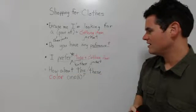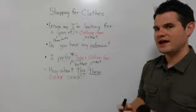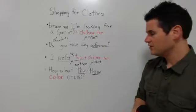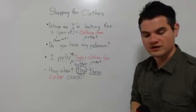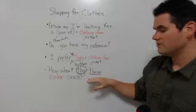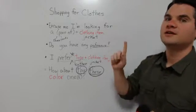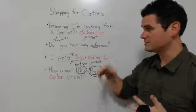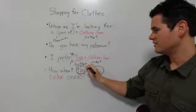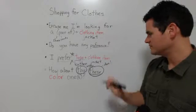Now, the next question that we have here is how about this, these, then the color ones. This is the store clerk asking you if you prefer the clothing item that she or he has picked out. We are going to use this for the singular items, shirts, sweaters, jackets. And we're going to use these for the dual items, pants, glasses, shoes, stuff like that. So do remember that. I'm just going to write that here. This is for singles, and these are for dual items.